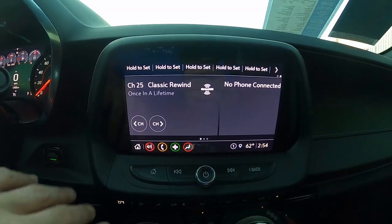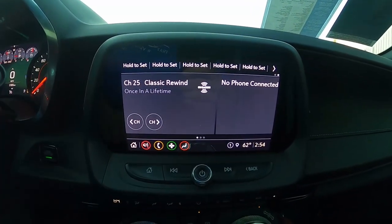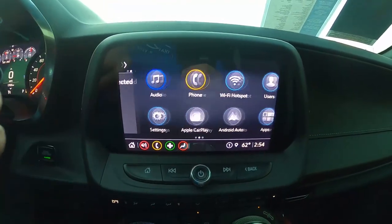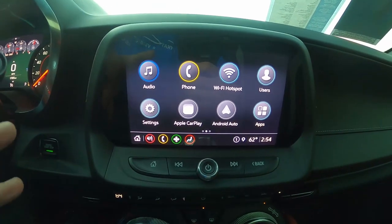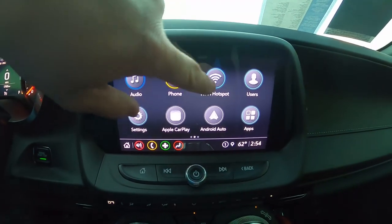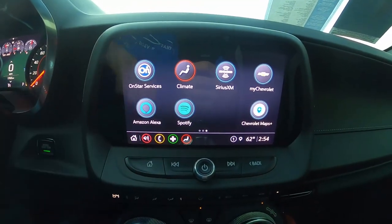Now here pretty much we're on our home screen. It's going to show you what music's playing. It's going to show you if you've got any phones connected. Up here you can press and hold to set your radio presets. Swipe over, here's all your little icons. Great to see, it comes with Apple CarPlay and Android Auto, available Wi-Fi hotspot. Also has built-in Spotify, Amazon Alexa.